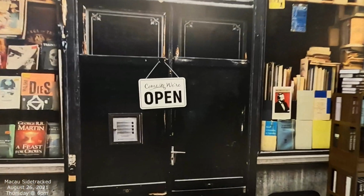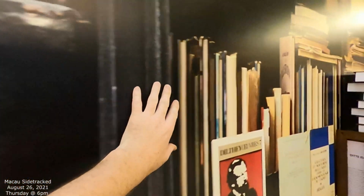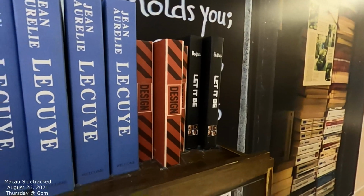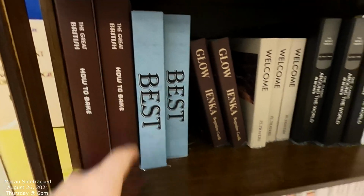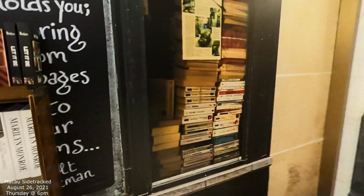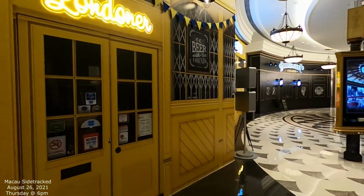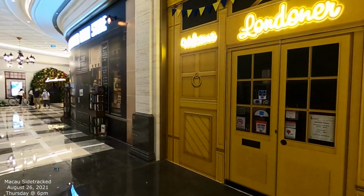Coming to open. But yeah, this is all wallpaper. There's no doors here at all. More of the books. More Let It Be. All of them glued on. How to Bake. The Great British How to Bake. Romeo. So there's kind of British references. Very cool though. I really like it a lot. Another one. So this one, I wish these were real. But yeah, these are all for photographs.